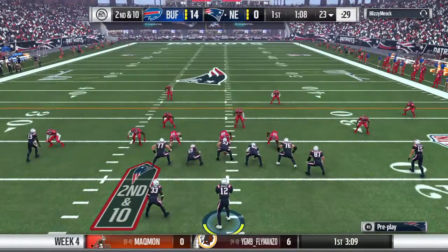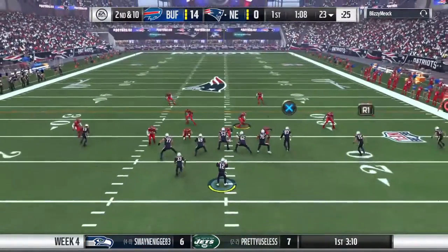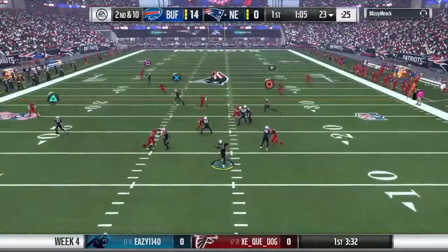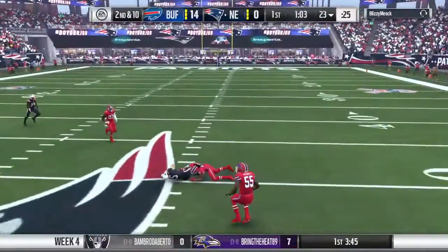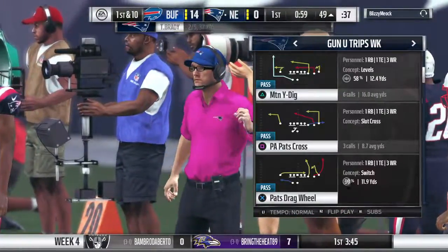This is a terrific unit. They play together very, very well, and they don't permit big plays to happen. To throw, it's Brady. And he's going to find Hogan here, complete. And he's brought down after a good game.